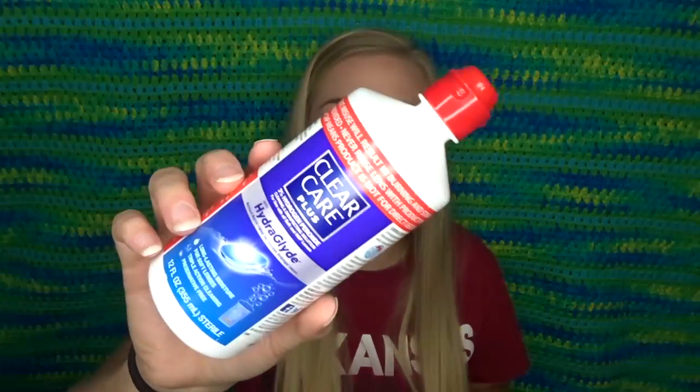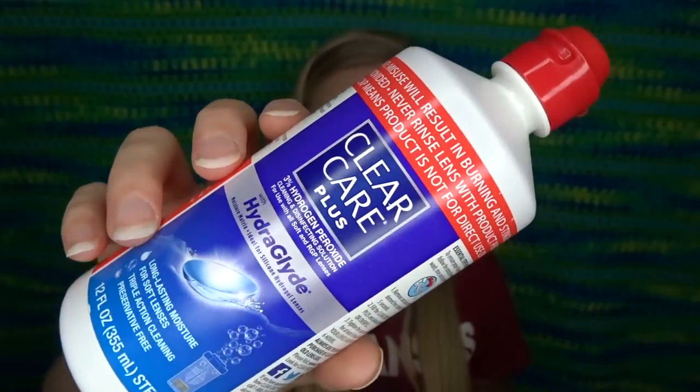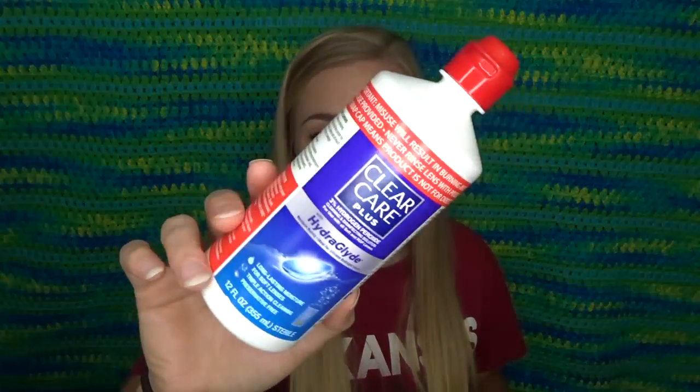Next, I did go through one of my contact solutions, the Clear Care Plus. I did finally go to the eye doctor this month. I hadn't been in like 2 years, and I've got a new eye contact prescription and everything, but I'm still using this same contact solution, so there's that.